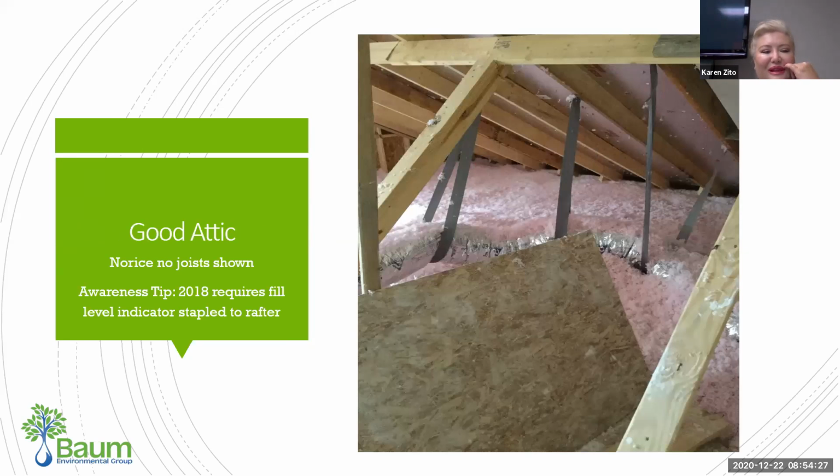Sorry for the misspelling there, but no joists are shown. And here's another. I think this one's pink, but I don't know if that's an off-cast color, but most of the time I see white.